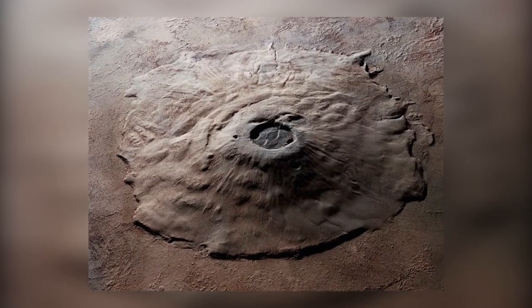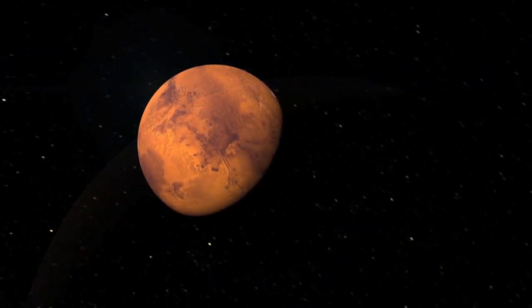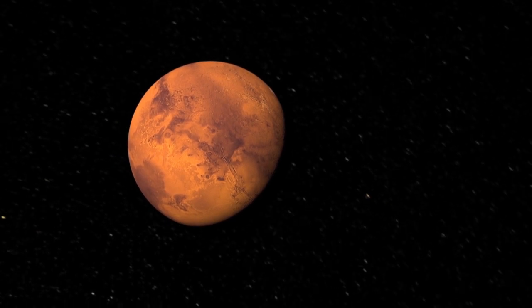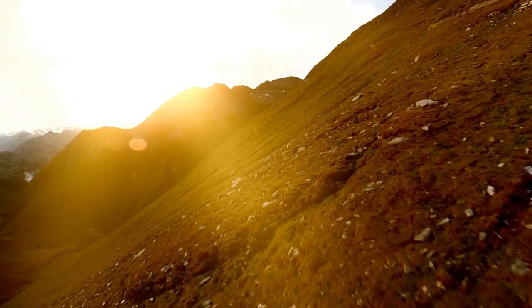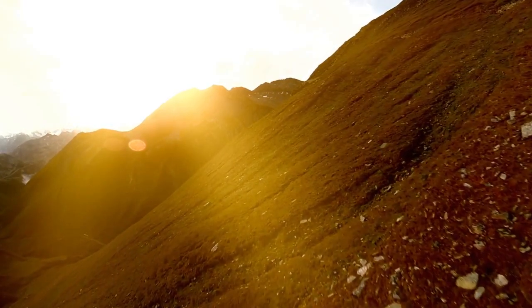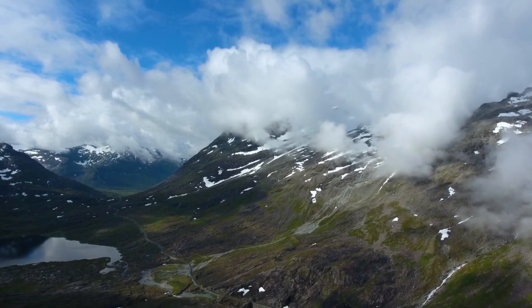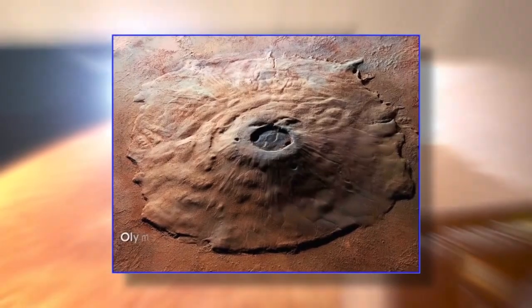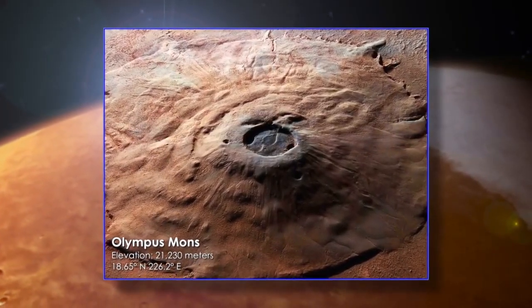Olympus Mons. Today, let's talk about a particular landmass on the surface of Mars. Mountains, volcanoes, and other surface features are not just exclusive to Earth. Let's just say, if the Earth has Mount Everest, then let us introduce you to Mars's Olympus Mons.